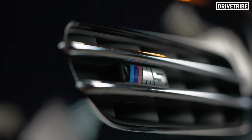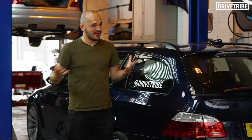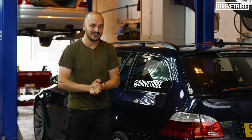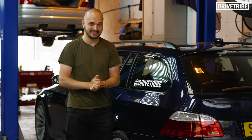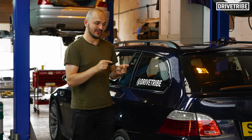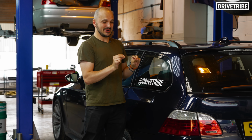So the cost of running one of these is pretty brutal, but that is the price you have to pay for the stunning engineering underneath that bonnet. The car is actually going to be left here at Everything M3s, and if you know what these guys specialize in, you will then know why it's here. We are going to change this car quite substantially, but I think in a good way. I'm going to leave it there.